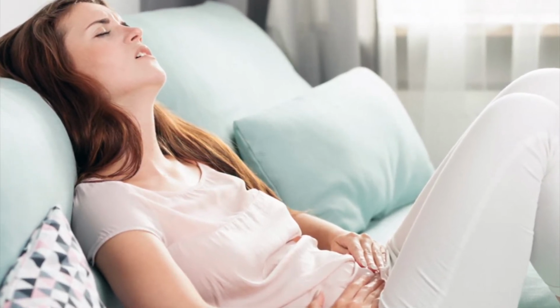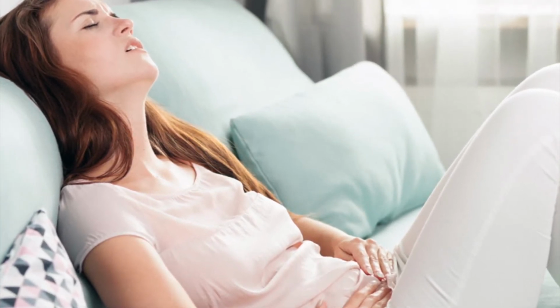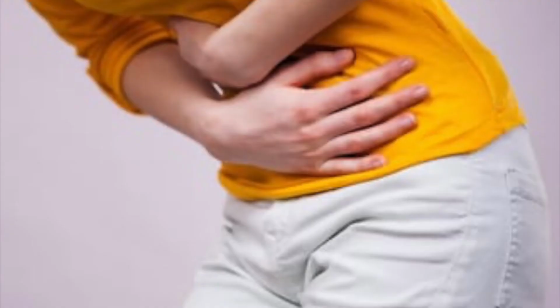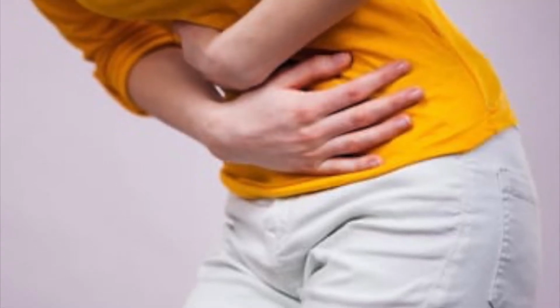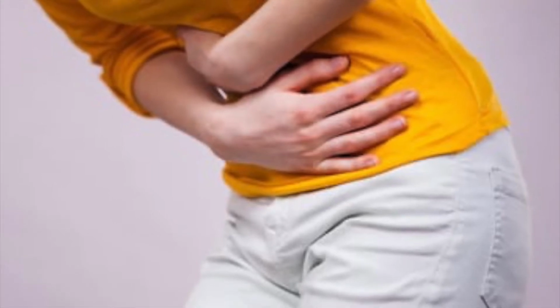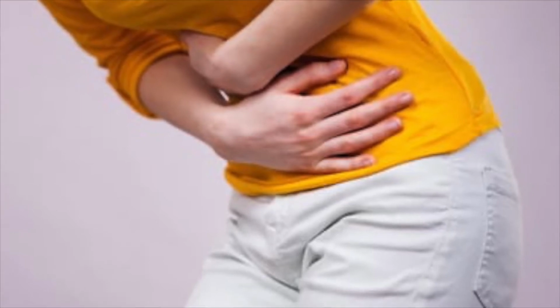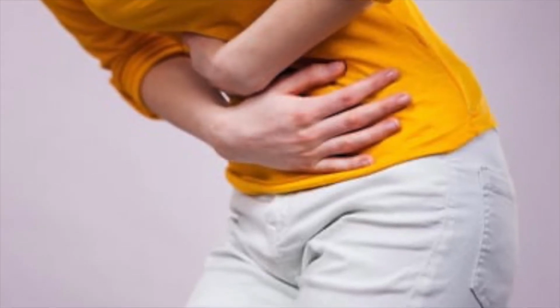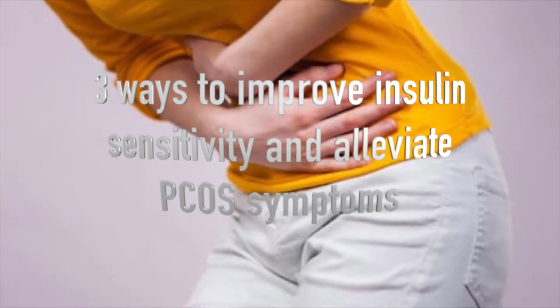PCOS is strongly linked with obesity, and as obesity levels have risen, PCOS has become a more common diagnosis. But there are also lean women who suffer from PCOS. Almost all women with PCOS, however, have some degree of insulin resistance, which is also known as prediabetes. The first line therapy for PCOS is a diet and lifestyle makeover with the primary goal of improving the body's sensitivity to insulin. Here are 3 ways to start on a virtuous path. 3 ways to improve insulin sensitivity and alleviate PCOS symptoms.